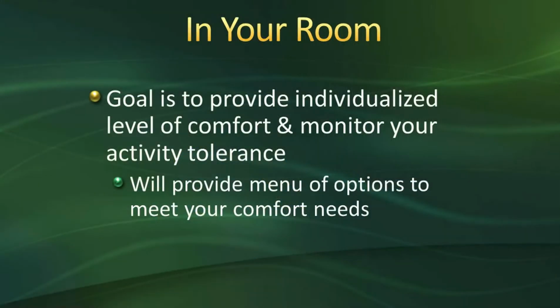So in your room, our goal is to provide you with individualized level of comfort and monitor your activity tolerance. We're going to provide you a menu of options to meet your comfort needs. It's called our pain menu. This you'll see when you come in through pre-op, and it'll continue through your stay here.